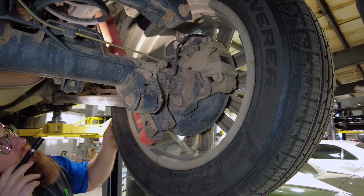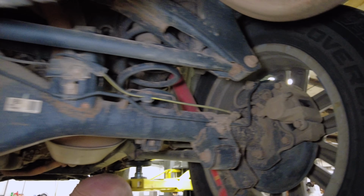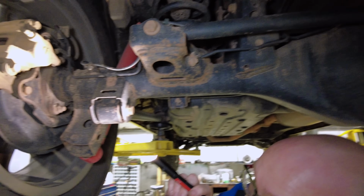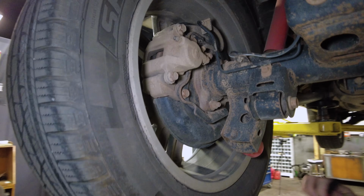Pads are new in the back. Nothing loose there. Pads are new. Shock is dry. Nothing moving here.